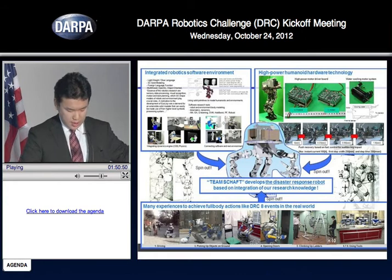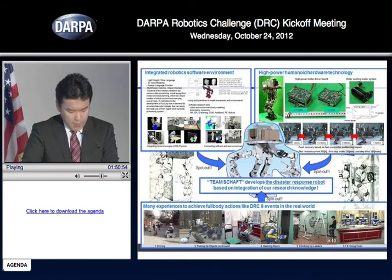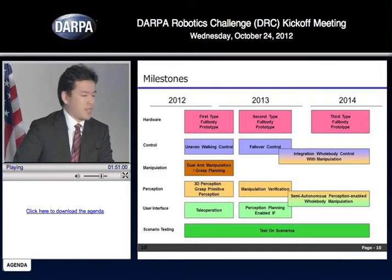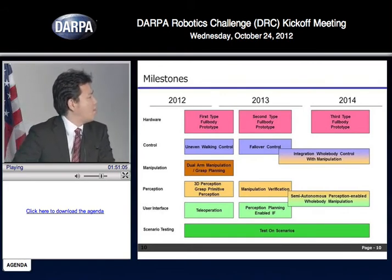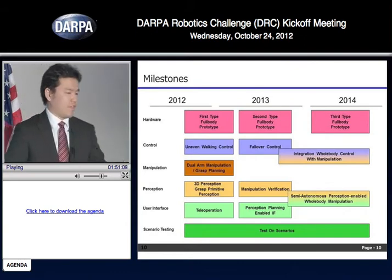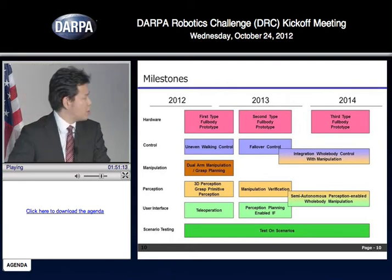This is our schedule. We plan to evolve our humanoid hardware in 3 stages. First, we will make each component like control, manipulation, perception, and user interface. Next, we will integrate them into one life-size humanoid.